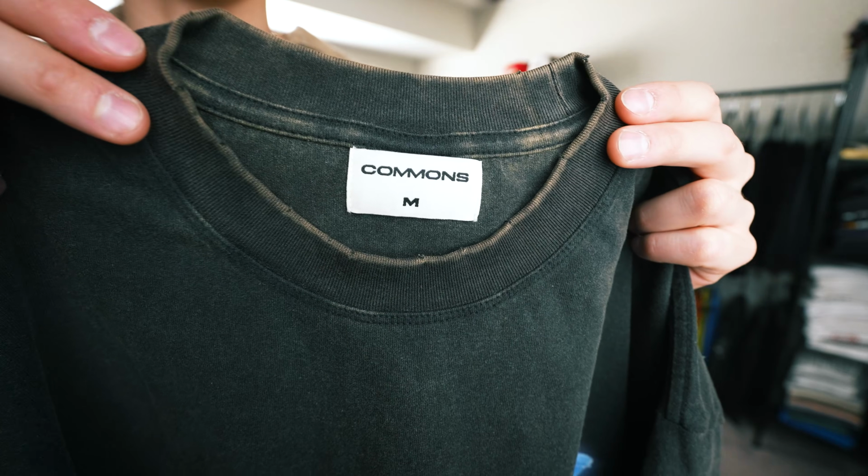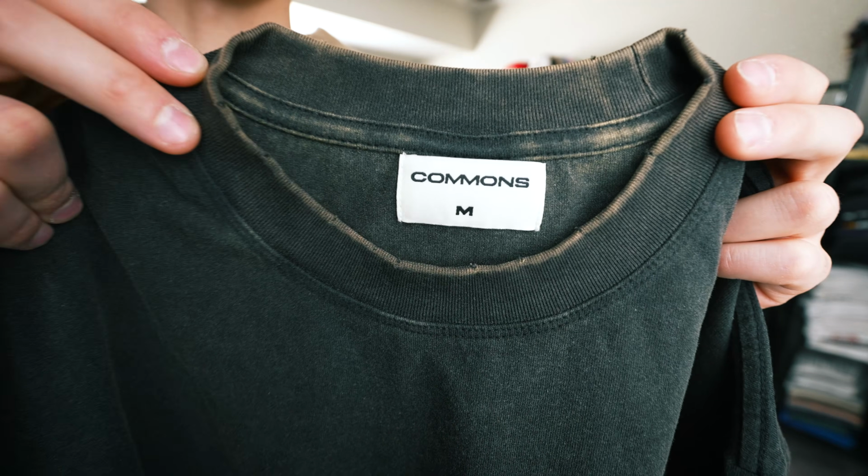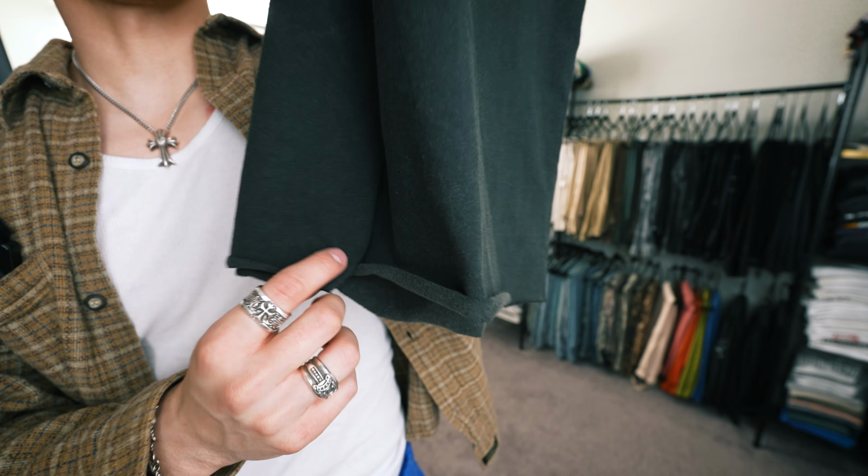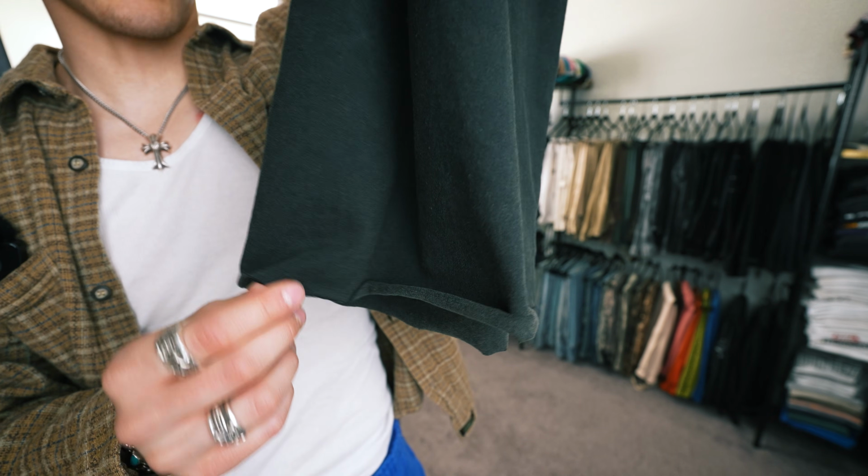Really beautiful wash on this one, especially around the neckline. You guys can also see those subtle distress marks around the line as well. Same with both of the sleeves. And my favorite characteristic of this piece, which is also some of your guys's, is the raw cut hem at the bottom.